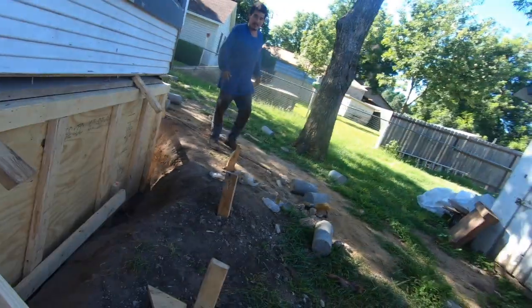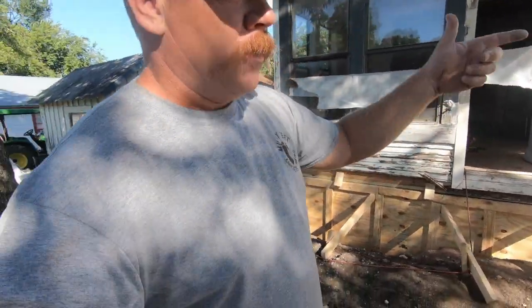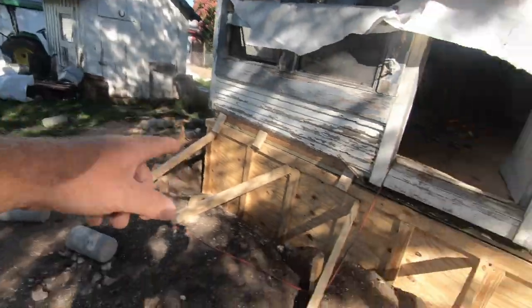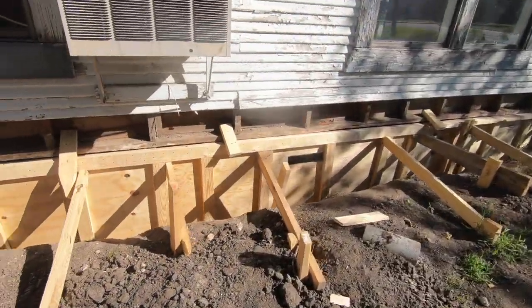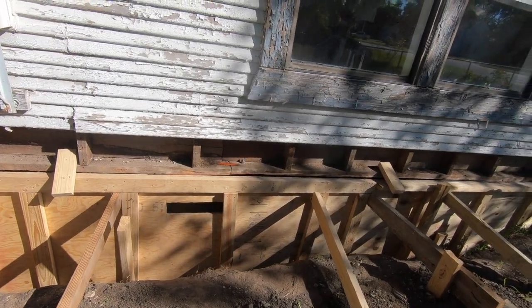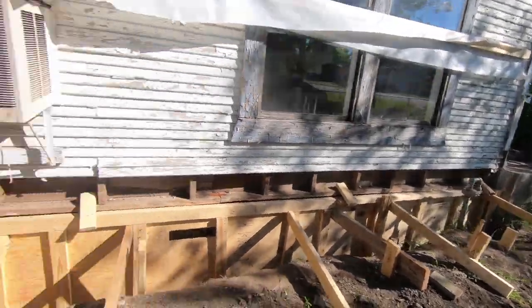There's not any access from the inside of the house. There's not any access. I went and walked in and looked, there's a couple of holes cut in the floor where they've been going in and out working on stuff, but still there's nothing here. I'm not sure if that's a weep hole there or what. I guess that's a ventilation hole they're making there. But I don't know.